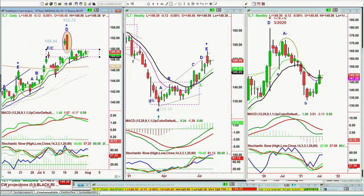This is the midpoint. It's like a split with your barbecue, right? And you went up and you went down, and now you're stuck in the middle. If at any point in August there is a push into the 154, 155 area in the TLT, that means yields are really going to scream to the downside. Meantime, they're stuck in a range, and you're looking at if there is a pullback now to the 146s, this is a 149.34 right now.